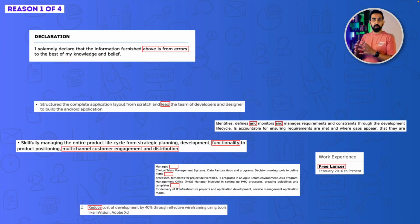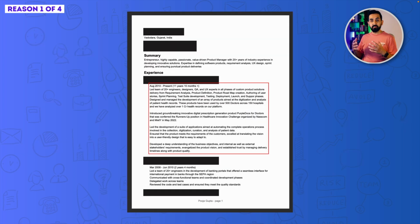Of course, there's a bunch of typos and grammar and formatting errors that I see in resumes, and all of these show me that this person hasn't paid enough attention or hasn't reviewed their resume enough. A big block of text is just not appealing to read and is clearly showcasing that this person has stuffed their resume with keywords rather than making it easy to read as a resume.